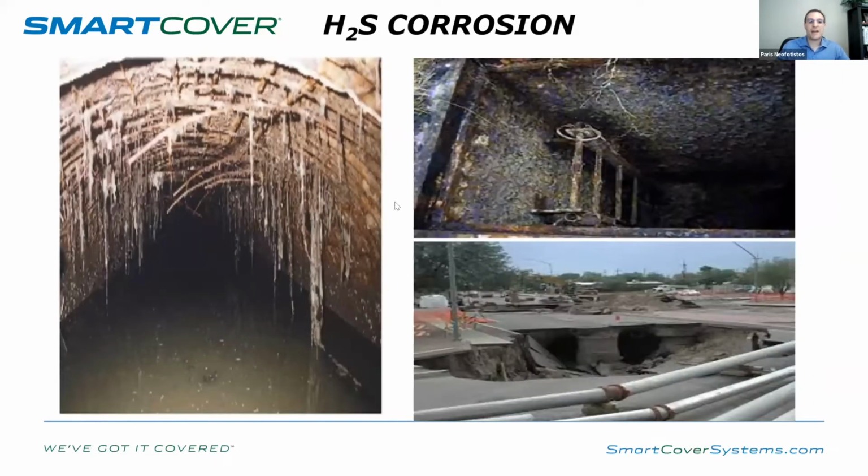We've all seen the impact H2S can have on collection system infrastructure. Dick covered very well the mechanisms of that. You can see on the top right the direct mechanism of corrosion of metals. You can see on the left another example of crown corrosion, with the thiobacillus producing sulfuric acid in a collection system. And then in severe cases, you can see what happens when you have that type of corrosion. You can have pipe collapses, as you can see in the picture on the bottom right.